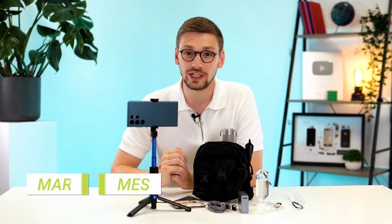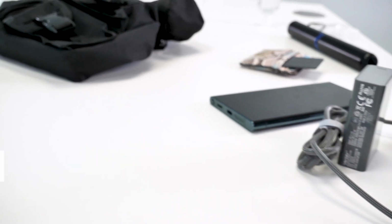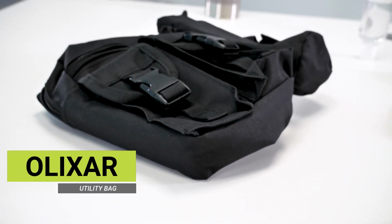Today, we're going to look at 5 accessories that you need for your next hike. Let's jump straight in with this Olixar utility bag.